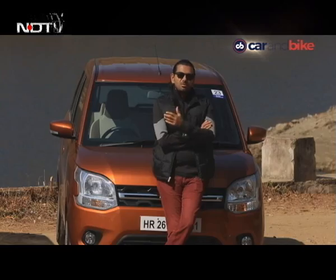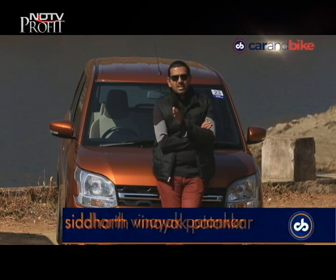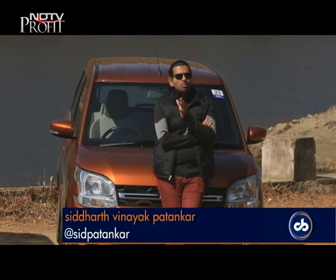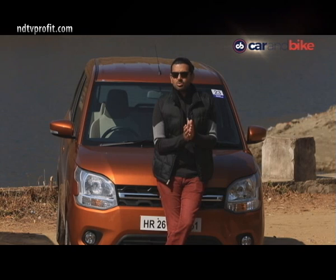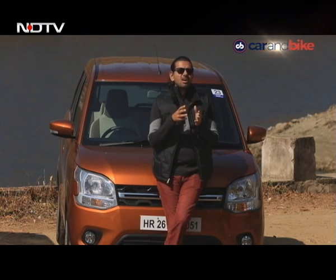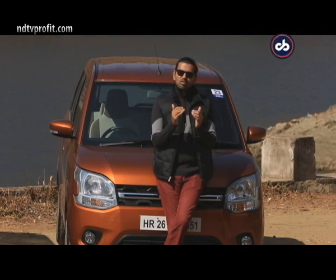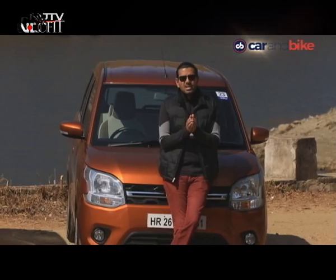Now, when the Wagon R nameplate first arrived in India, way back in December 1999, at that particular point, this was the car that Maruti was sort of taking a bit of a gamble with. It was the tall boy. It was coming at a time when another car had become the benchmark for tall boys. I am, of course, talking about the first generation of the Hyundai Santro.